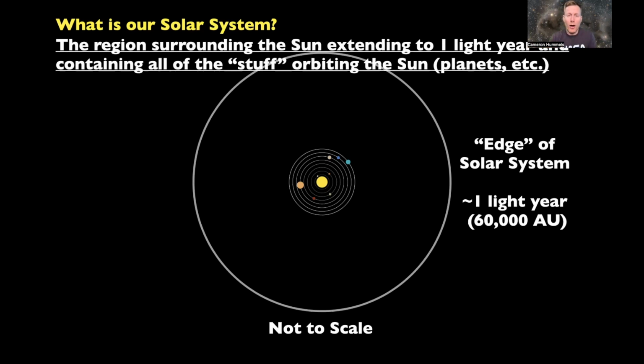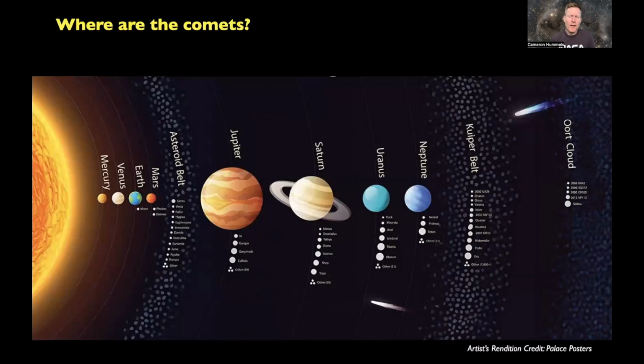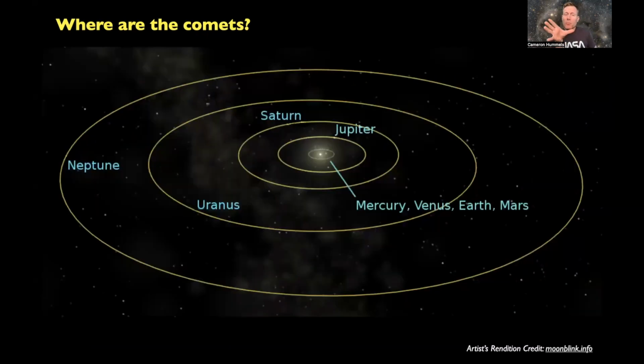This is another cartoon basically diagramming what our solar system looks like. And of course, people are familiar with our planets, the inner planets, Mercury, Venus, Earth, and Mars, the asteroid belt, the outer planets, Jupiter, Saturn, Uranus, and Neptune, and then these other mysterious objects in the outer solar system called the Kuiper belt and the Oort cloud. And this is more to scale of what our solar system looks like and the relative orbits of the objects in the inner solar system.